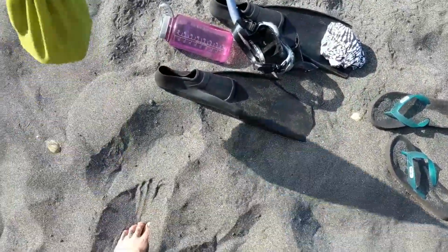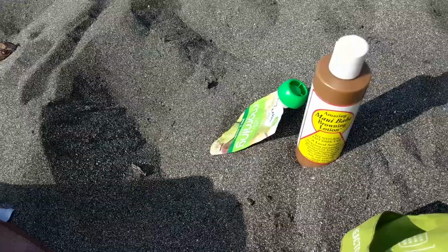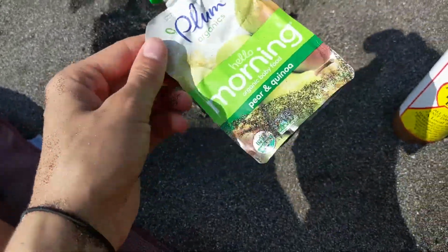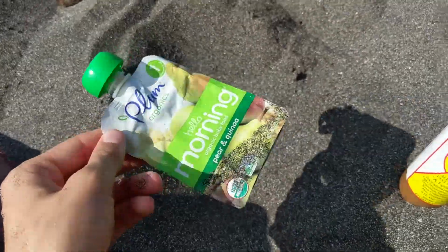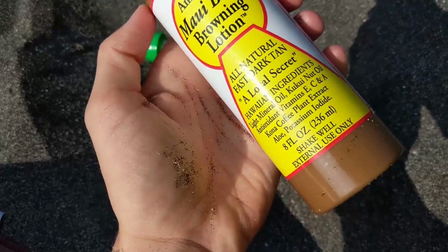So then I would just go to the beach and plop down, enjoy some sun, get some rays in there. Oh, so warm. Then I would usually do my favorite thing, which is have a little snack, do some tanning, and of course go for a swim in the big old blue.